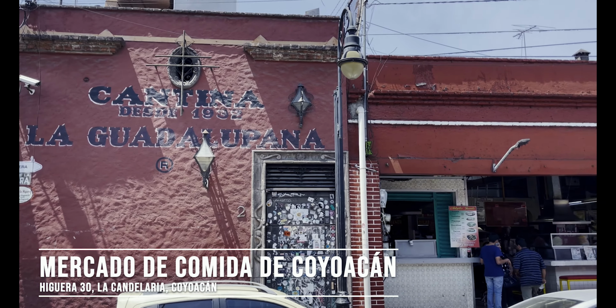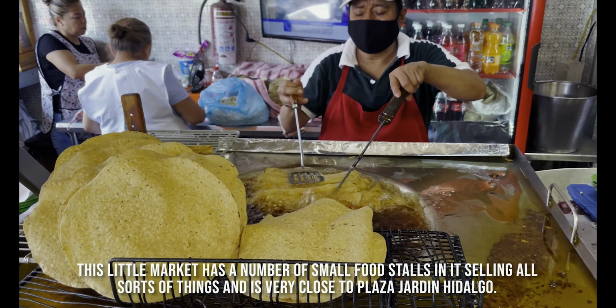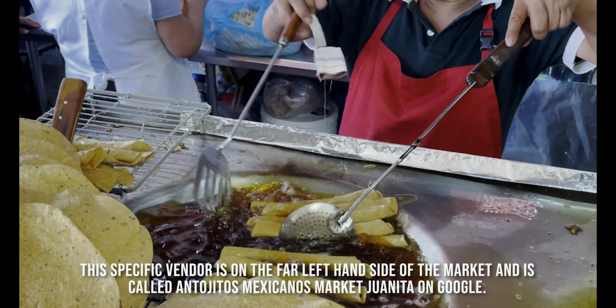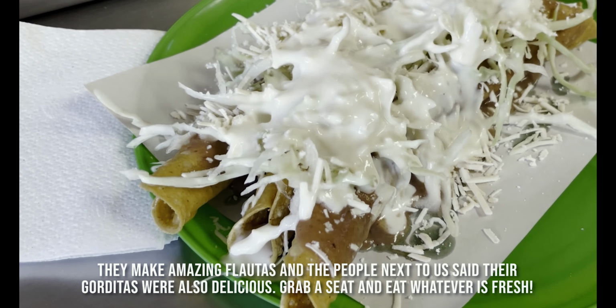On one of our last days in the city, we made our way down to Coyoacan, which I highly recommend checking out. This little market has a number of small food stalls in it selling all sorts of things, and it's very close to the Plaza Jardín Hidalgo, which is basically the center of town. This specific vendor on the far left side of the market is called Antojitos Juanita, and they had amazing flautas, and the people next to us said their gorditas were also delicious.